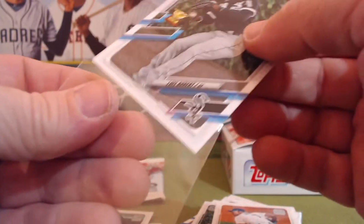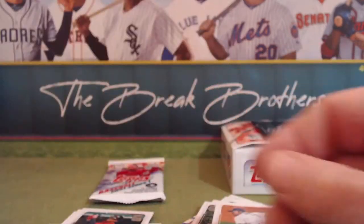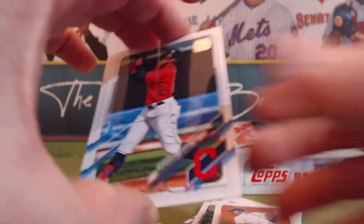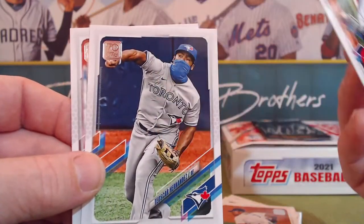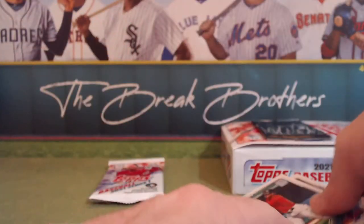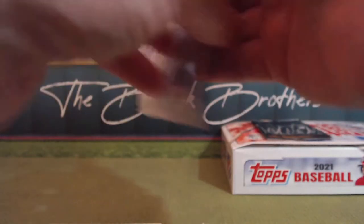Second pack from the end. Gold Cup rookie card there. Second year card, I should say. Lindor of the Mets, but this one's going to Cleveland still. Teoscar Hernandez and Albert Pujols finishing up that pack. That means, again, our hits in the last pack. Or they stiffed us. One of the two. Let's go with there's a hit in here.